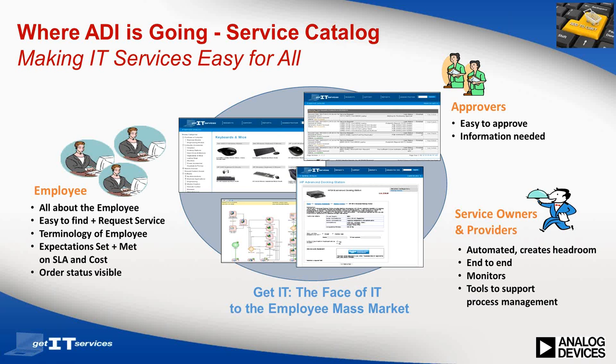And throughout the service, if it's not immediate, that they have the status, that they know where it's at. For the approver, it's important that they see the relevant information that they need to make an approval decision, and it's easy to approve. And for service providers, that the system provides information needed to them and that they're able to effectively support the services that they own, including metrics and SLA data.